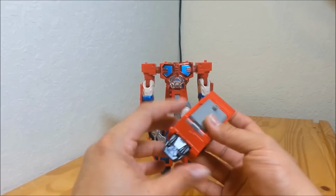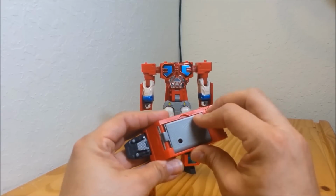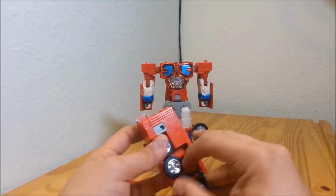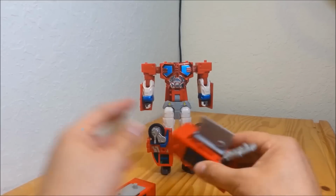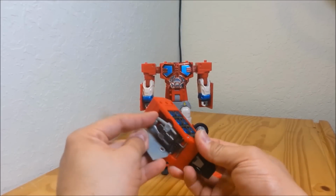So what we're going to do here is we're still going to leave this extended. We're going to leave the wheels folded in. We're going to take these panels and open these up. And then there's these panels in here, and I find it easier to just go around the bottom here and push them out. Just like so. So there's one. We're going to do the same thing on this side. Open that up. Push that out.